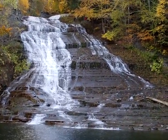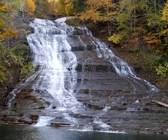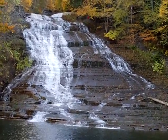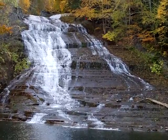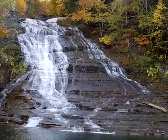And this is only one of the many falls that we have here in upstate New York. So, there you have it, bull tenders. One of the beauties of nature here.